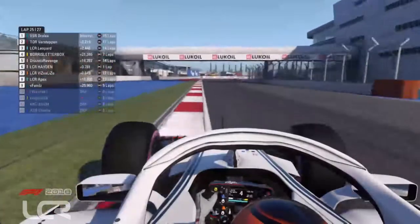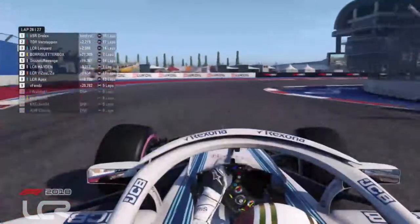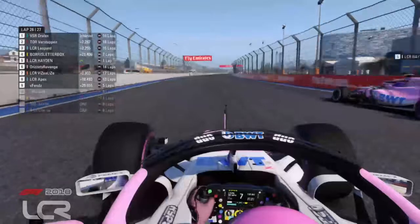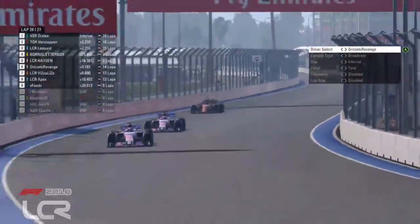Yeah, of course, same front row as we started with, but it's not going to be that when we reach the checkered flag. As you can see, Verstappen is now in the sights of the German. You can just see him up ahead there, but now 2.3 seconds separate the two. Meanwhile, the two Force India swap positions, which we just saw about half a lap ago.